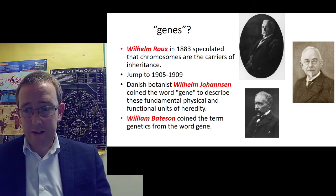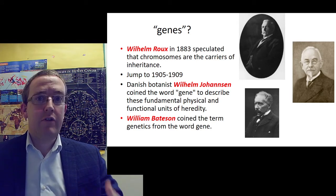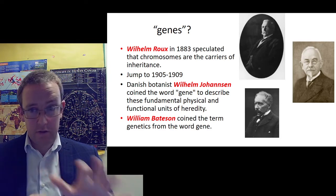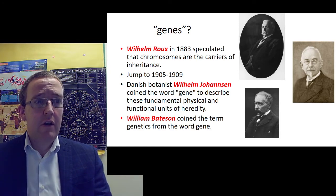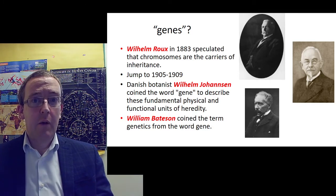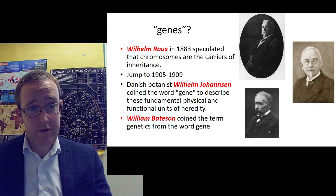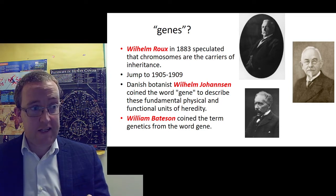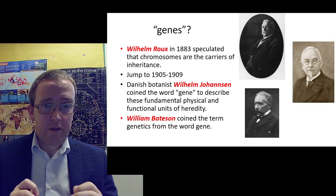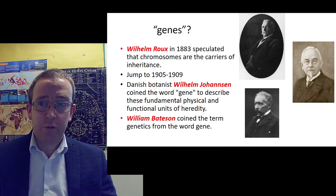And William Bateson, around the same time, coined the word genetic, right? Genetic, to describe patterns of movement of these units of inheritance. So now we've got chromosomes, we've got the words genes and genetics, and we've got the idea of dominance and recessiveness and things moving down generations in patterns, okay? And basically heredity.